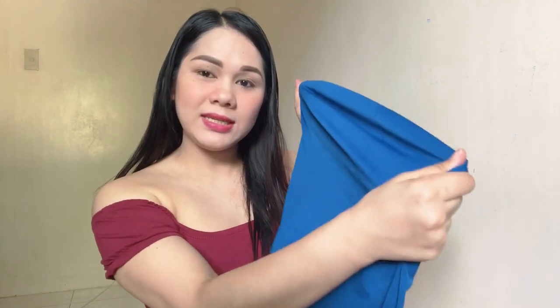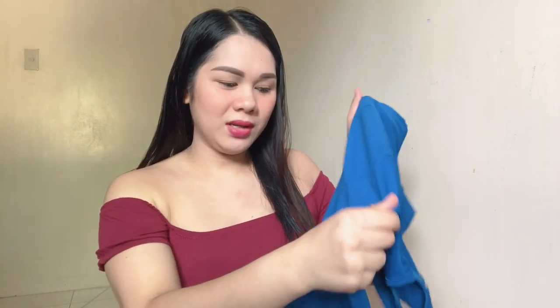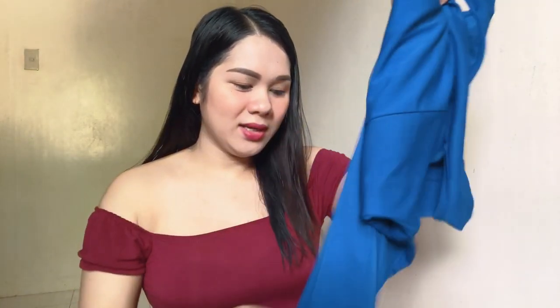Actually, it fits from small to semi-large kasi nga, as I have told you, it's stretchable. Very stretch po siya. Kaya mag-fit po to kahit sa mga semi-large. Kasi ako, actually, I bought mga medium size, guys. Small to medium, ganon, or mga free sizes. Pero this one, since it's stretchable, it will surely fit from small to semi-large. Kaya let's try this one.